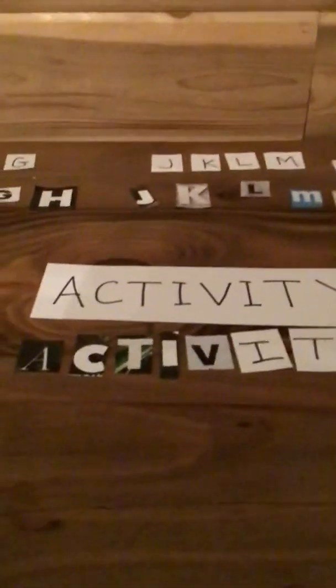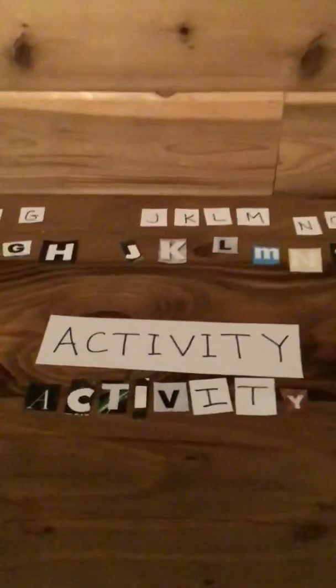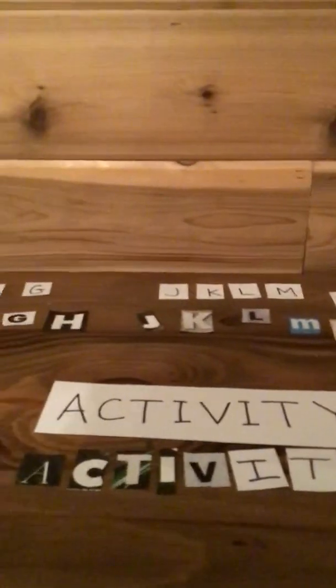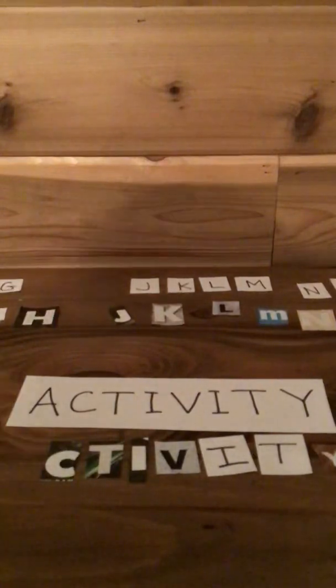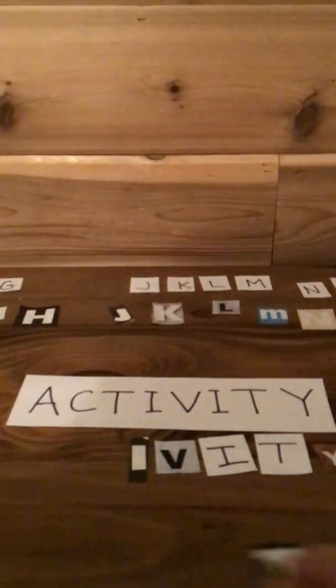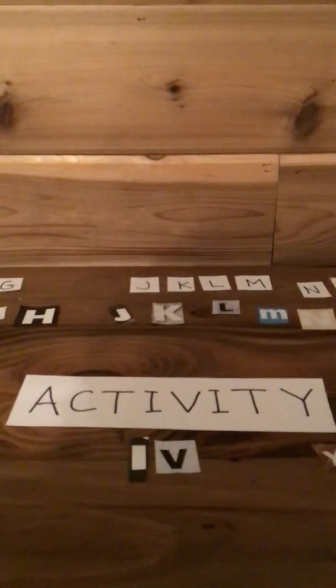Activity. So there's many activities we must do to keep our bodies nice and healthy. Maybe you can think of a word or a sentence you can use the word activity for or in. I put my letters back. Get yourselves organized as well for our third word.